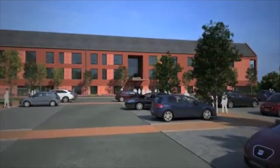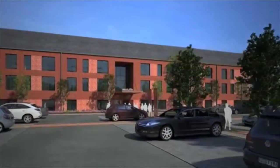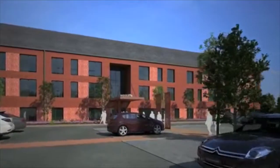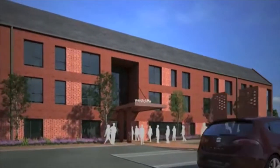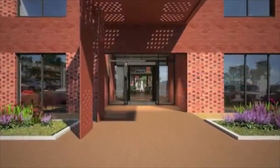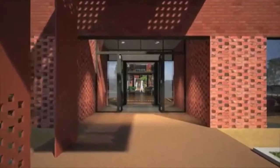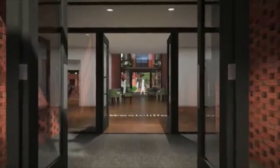Richard Turpin is the director of Sapphire, part of the consortium developing the site, and he told me why the villages are being created. Very, very simple. It's a national problem that the population as a whole is getting older. The number of elderly people as a proportion of the overall population is increasing year on year.